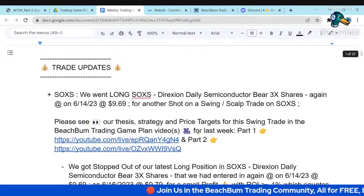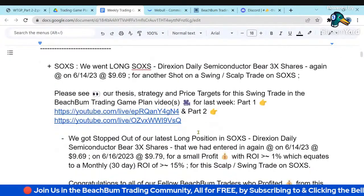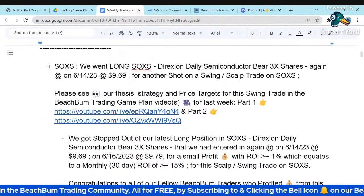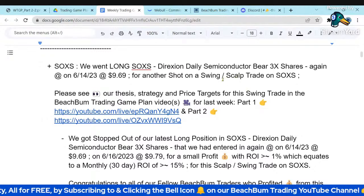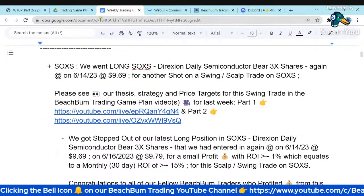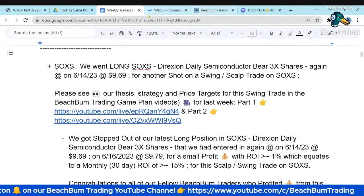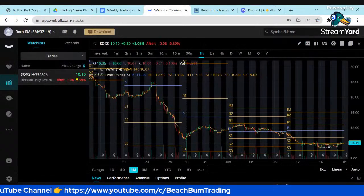I was probably a little too aggressive with the stops, but going into the long weekend, I didn't really want to deal with a gap up or gap down on Tuesday. SOXS did actually run up towards the end of the day, but I was away from my machine anyway. So we'll take a quick look at that trade in SOXS.